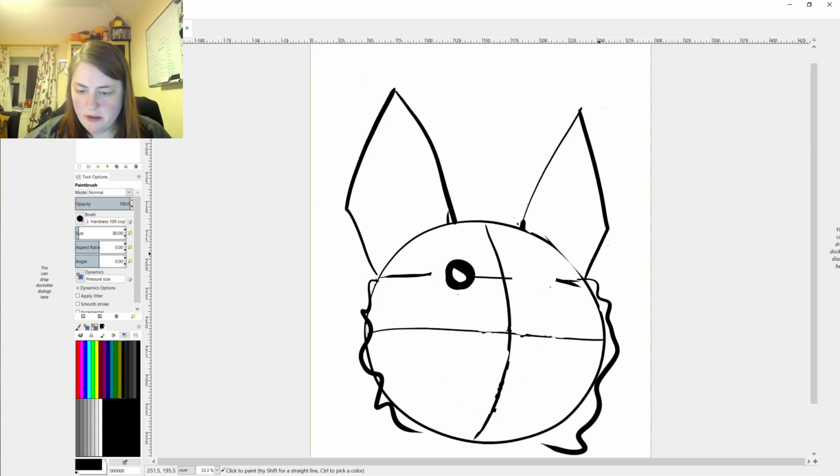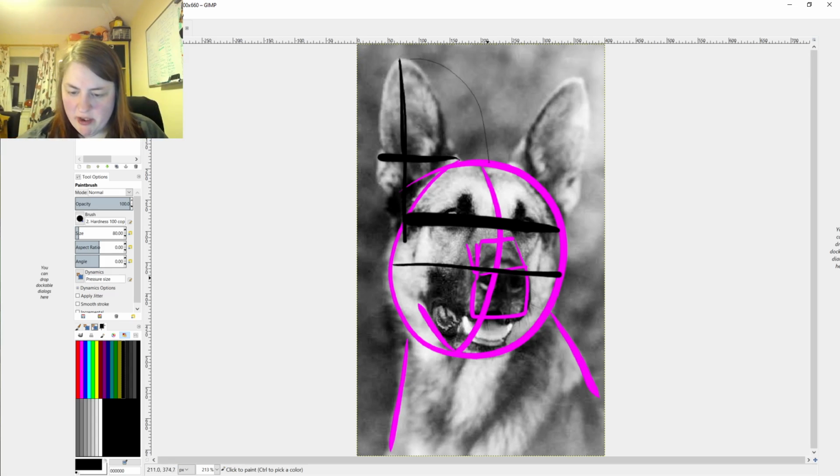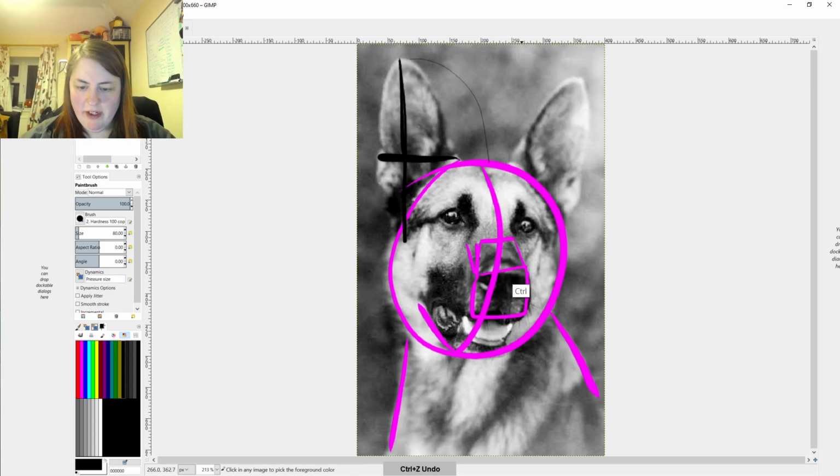If this eye is here, this eye should be here, because they should be roughly equidistant from that part of the nose in the middle. The nose, meanwhile, needs to come down a little bit and be kind of here. On the scale of the original image, the nose... Blah, I keep switching to a slightly wider pen. I'm now on an 80 wide pen.